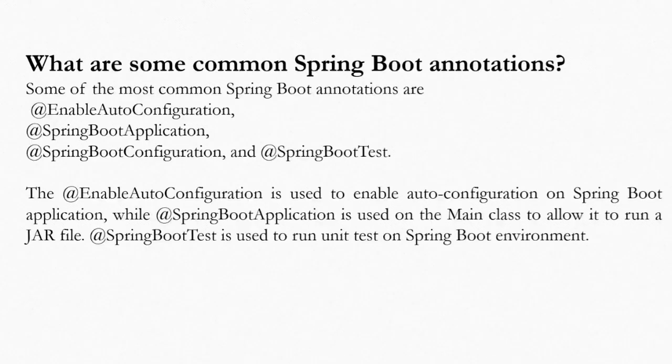Okay. Next question is, what are some common Spring Boot annotations? Some of the most common Spring Boot annotations are EnableAutoConfiguration, SpringBootApplication, SpringBootConfiguration, SpringBootTest. The EnableAutoConfiguration is used to enable auto configuration on a Spring Boot application, while the SpringBootApplication annotation is used on the main class to allow it to run a jar file, and the SpringBootTest annotation is used to run unit tests in the Spring Boot environment.